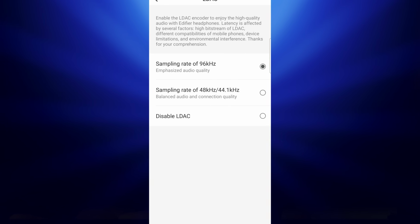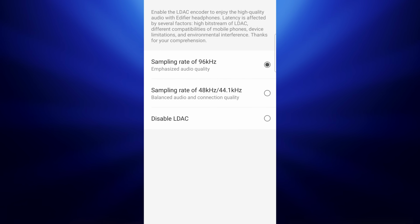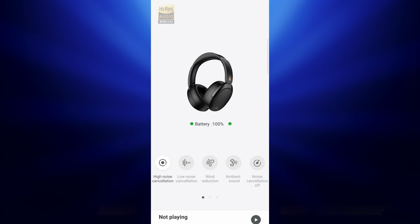Now, if you have LDAC on, it turns your multi-point connection off. You cannot do both at the same time. And then it also allows you to go between your different noise canceling levels. You have a high level, a low level, and it also has a wind reduction mode. And if you switch it into transparency mode within the app, you can turn the adjuster up or down depending on how much you want to allow your surroundings to be picked up by the microphones.